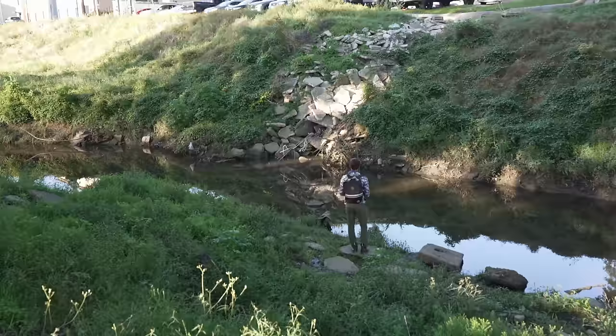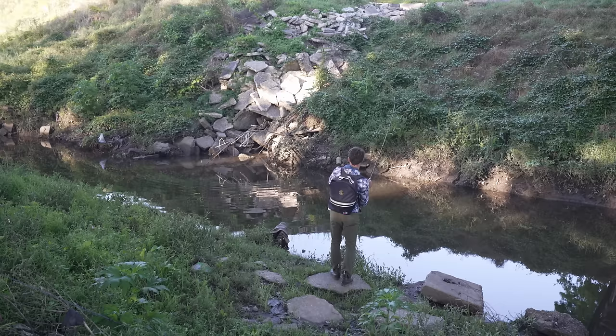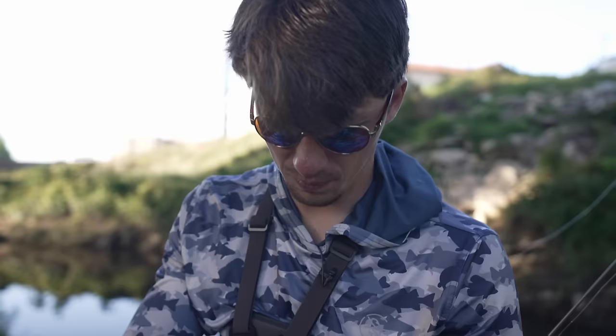Oh, bass. Bass is eating little tiny bait way up shallow. You just drop it. There we go. Oh, it just came off. That was so sick. First bite of the day. Make things a little bit more interesting.